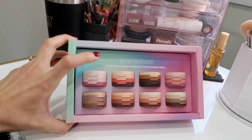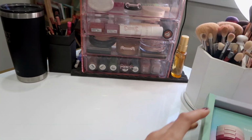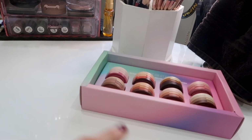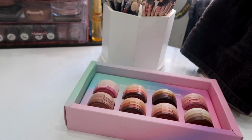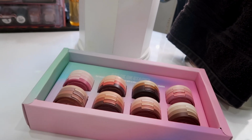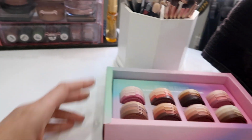But I'm gonna keep using these and playing with them. They're really fun. I'll just give you guys a little spoiler. They're really, really pretty, really fun, and very unique. A lot of mixtures of matte and shimmer. Some are all matte, some are all shimmer. All are pretty neutral, but there's definitely some differences between these. So again, that'll be a video coming up in a couple of days for you guys.